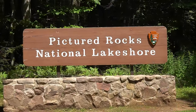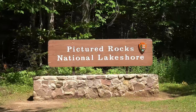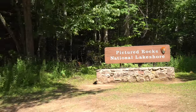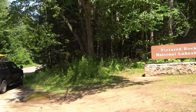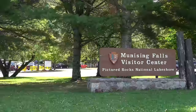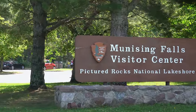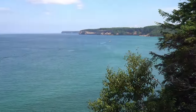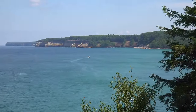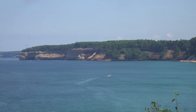Pictured Rocks National Lakeshore follows 42 miles of the Lake Superior shoreline in the Upper Peninsula of Michigan, stretching from Munising to Grand Marais and encompassing picturesque rock formations, waterfalls, and sand dunes. The North Country National Scenic Trail extends the length of the lakeshore, providing beautiful views along the trail for both backpackers and day hikers. Pictured Rocks derives its name from the 15 miles of colorful sandstone cliffs immediately northeast of Munising, near the western end of the lakeshore that we'll visit momentarily.